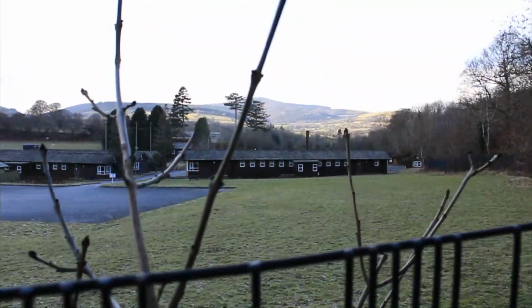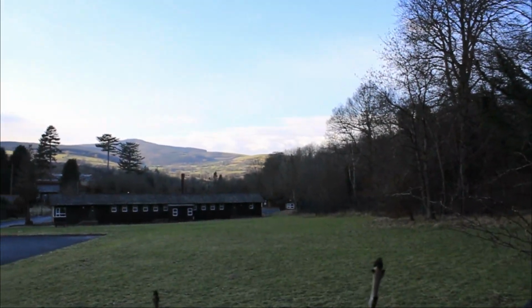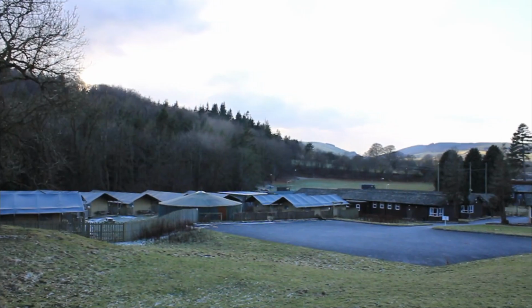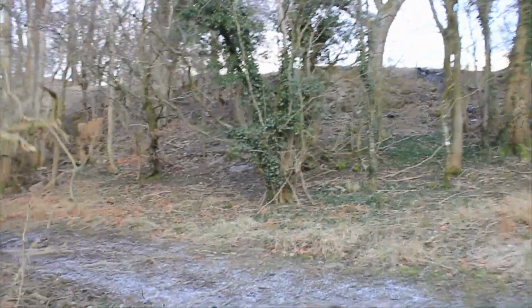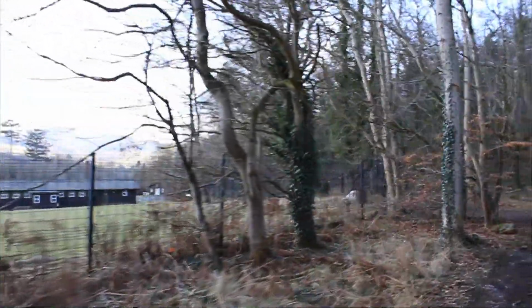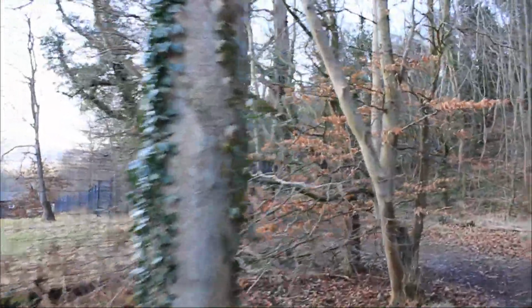That is one hell of a view, isn't it, guys? Look, there's the trampolines over there. It's amazing what's on your doorstep if you go and look.